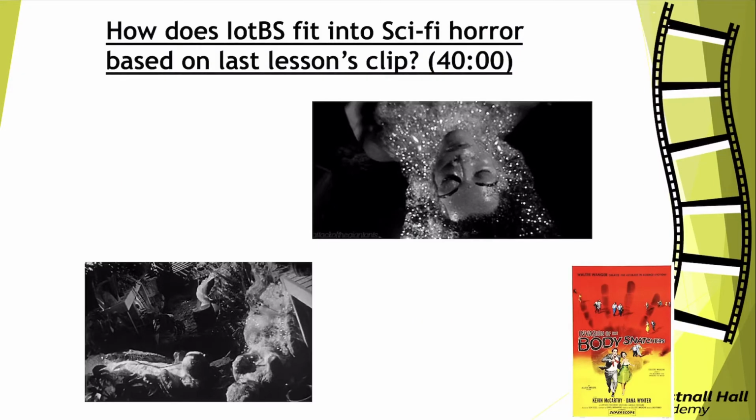So what I'm going to do is, in just a second, I'm going to show you an analysis of the other scene, that's quite creepy, as an example, so that you can analyse the one we've just been looking at.